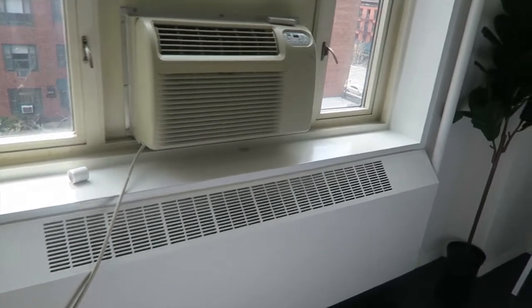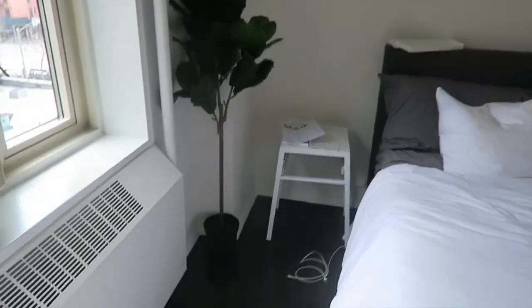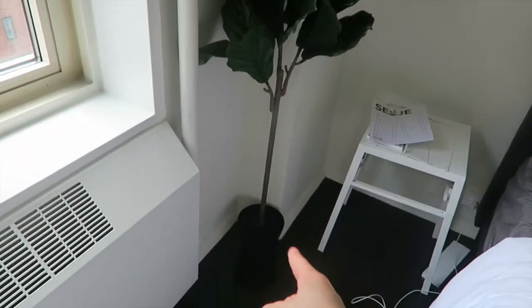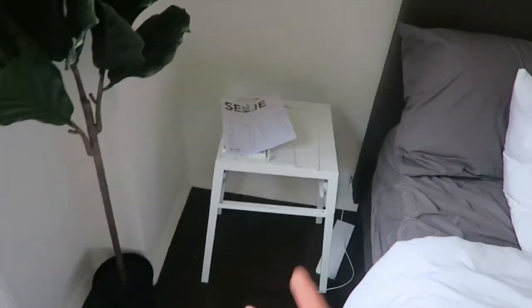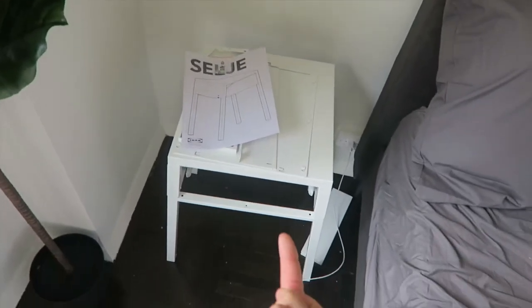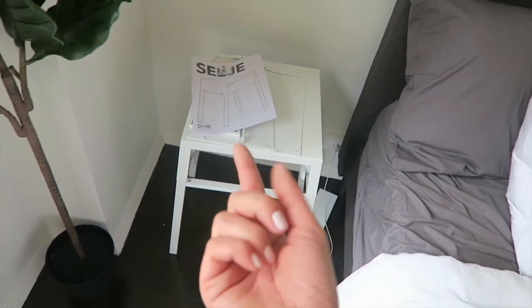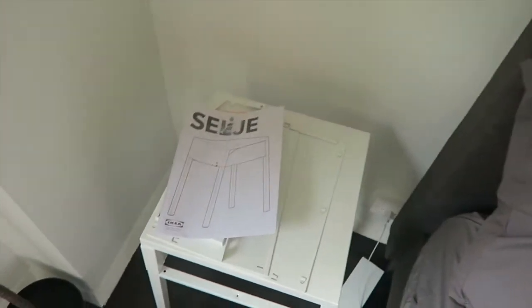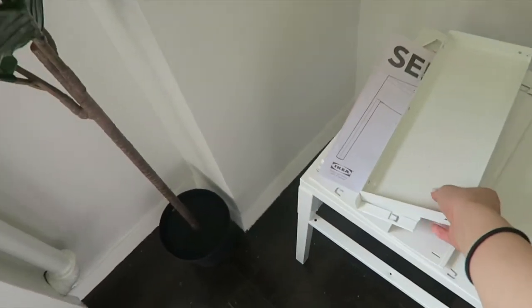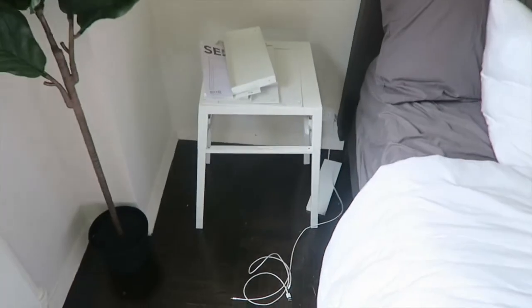It's beautiful. So panning this way, I have my beautiful fig leaf tree that I got from IKEA. I'm waiting to get the plant pot from Amazon. I ordered a white plant pot. And this is my side table, which you can see the instructions are still there. They forgot to build it when they came, so I'm a little upset about that. But I'm gonna have a lovely friend help me with that.